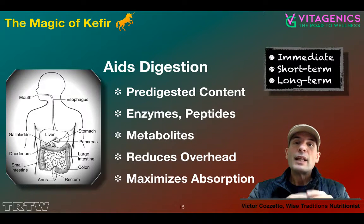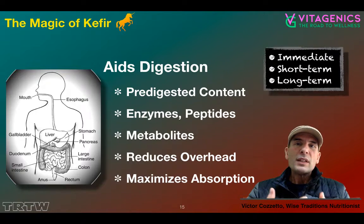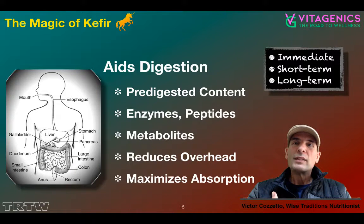When we talk about the enzymes and peptides that are in the kefir, remember these things are being produced by the probiotic content. So as you are consuming kefir on a regular basis, you're repopulating your gut so that your gut biome is now able to reproduce these enzymes, these peptides, etc., more readily, more efficiently, more effectively. And so that'll give you short-term and long-term benefits, not only immediate.